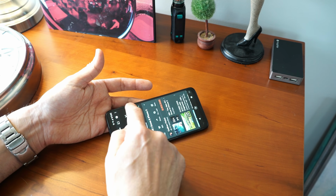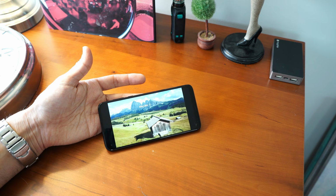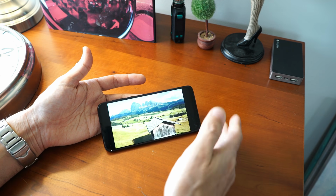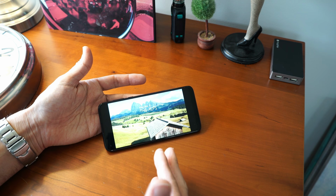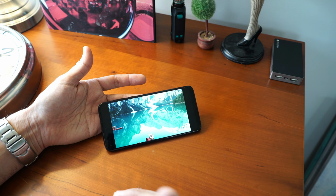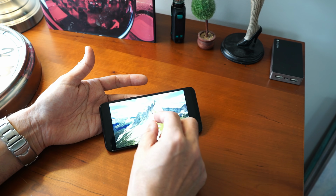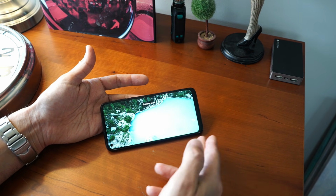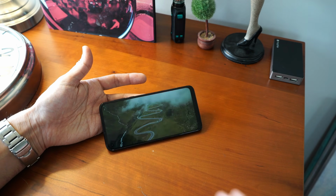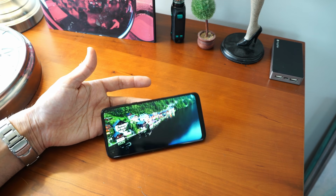So when I'm watching something, it's so great because the screen is 6.4. The screen is very nice. It's 1080p. It's not 4K, but so what? There's something important to remember: the bezels, you need to zoom it out to fill it in, and then you get the full screen. Really pretty screen.